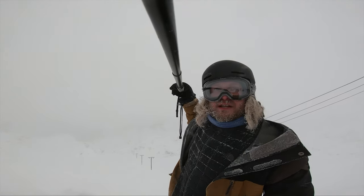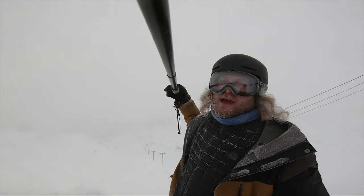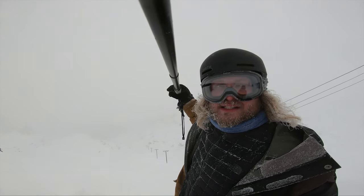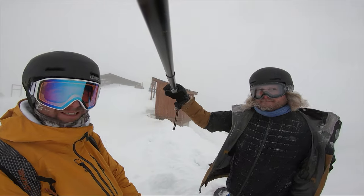Kevin and TJ were actually exploring this section a couple days ago. So hopefully we find some really awesome turns. We get some deep snow. And we're just gonna take it easy because this is like our main first splitboarding adventure of the season. So don't want to take anything too hard. Don't want to hurt ourselves. You ready, man? Yeah, let's do it.